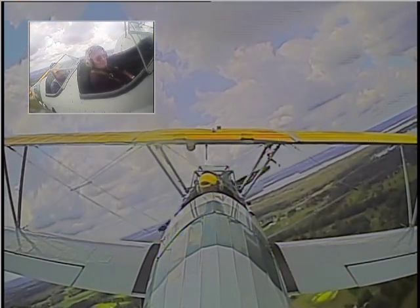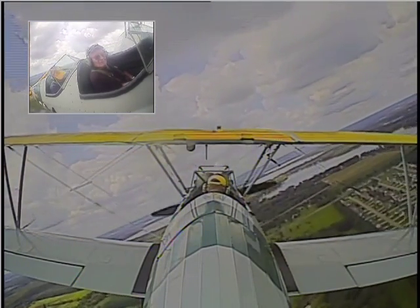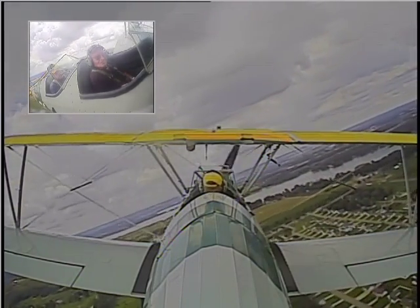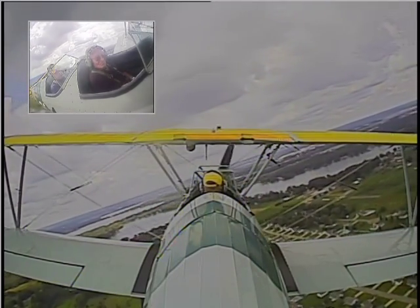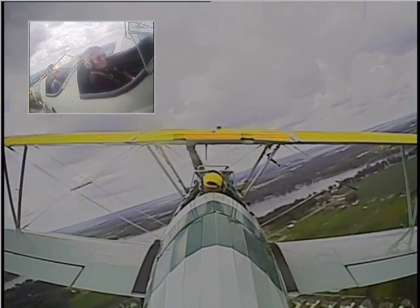Tower, Stearman 1 over Long Lake, inbound landing runway 17. Stearman 1, Kalamazoo Tower, enter left downwind runway 17. Left downwind 17, Stearman 1. Okay, so what they want us to do is enter left downwind for 17, all right?